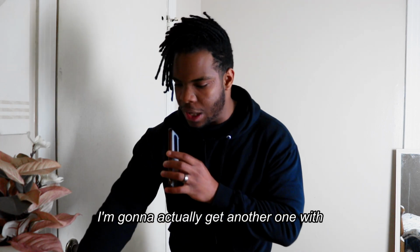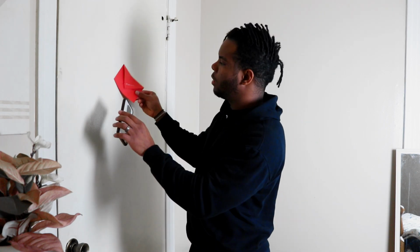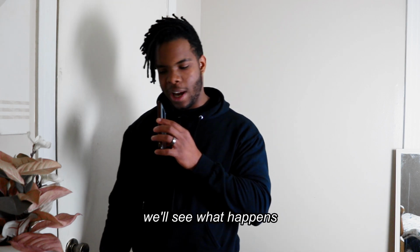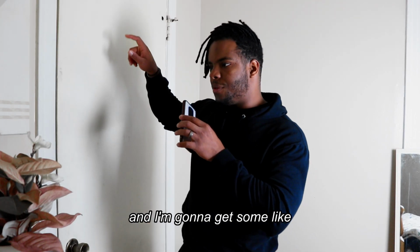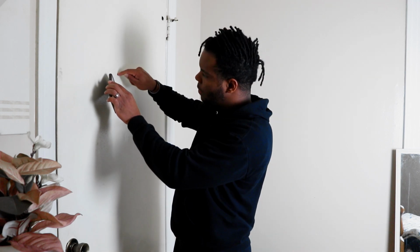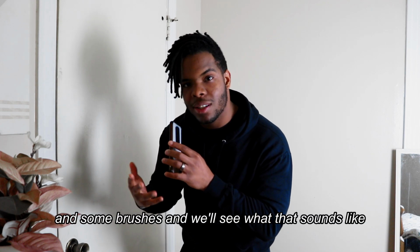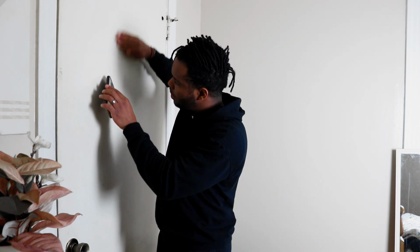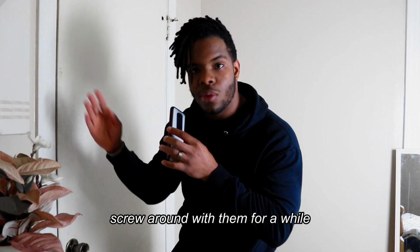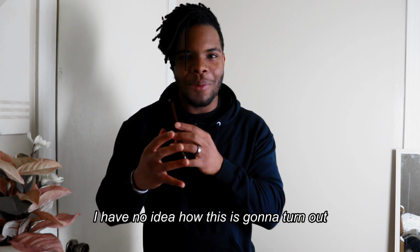I'm going to get another one with this piece of paper. I'm just going to smack this on the door and see how it sounds. It could be a hi-hat, or I could layer it with a snare. I don't know, we'll see what happens. I'm going to get some scratches and some flicks and things like that, and some brushes, and we'll see what that sounds like. Well, we're going to go ahead and get those over into Ableton, screw around with them for a while, and just see what happens. I have no idea how this is going to turn out, but I'm excited.